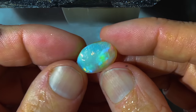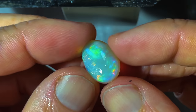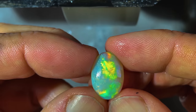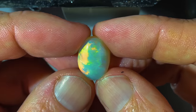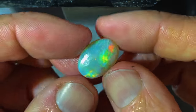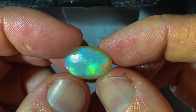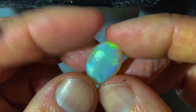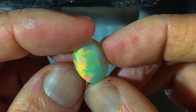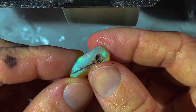So that's about it. She's going to be about probably 8-9 carats, I'd say. The roll, you can see the roll is just on the top there. So I've orientated it as well as I can without losing the color. So it's not that bad. It's not bad at all. Really pretty color of green, gold, blue, red. A little bit of everything in there, which I'm very happy about. So let's work on the other piece and see what happens on the other piece.